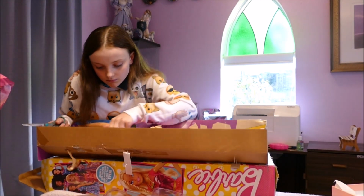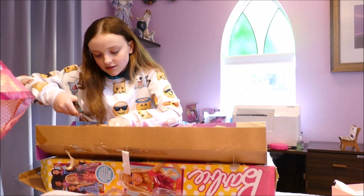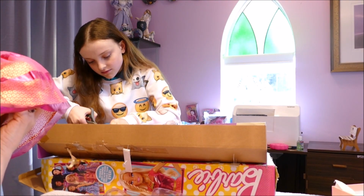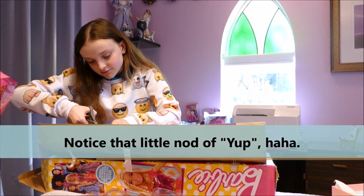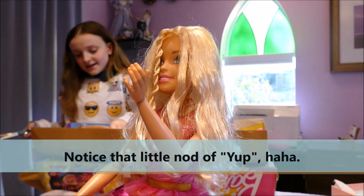Someone is, it's like she's going into a coffin, isn't it? She's digging in there. Freedom! Will Frankenstein rise, darling? She's like, Mom, I'm concentrating. There's a rubber band I can't get to.